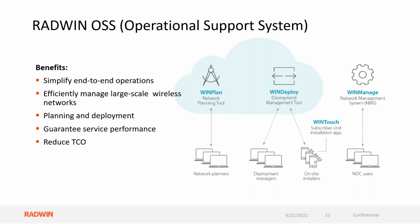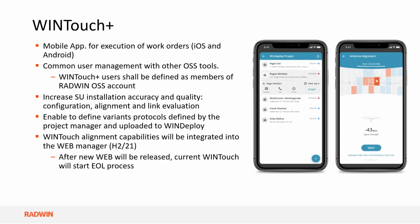The Wind Manage is your NMS, right? That's going to monitor all of your network once it's deployed. Your Wind Plan, again, if you aren't familiar with Wind Plan and you're like, what is Wind Plan? I only know about our planner. Reach out to the folks at Wincom. Reach out to us at Radwin, and we'll help you with that. We have a new Radwin web services platform that'll get you access to all of this, and we want to expose you to it. So please ask.